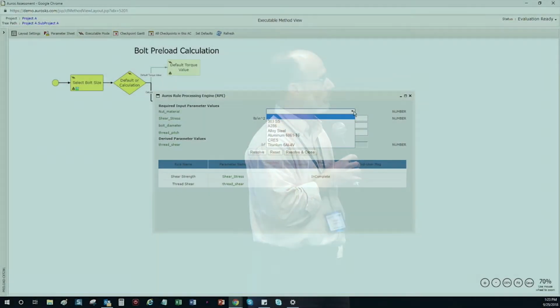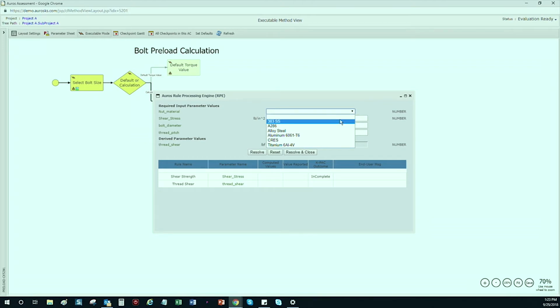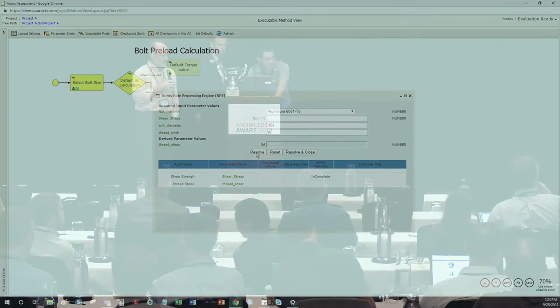Okay. Then he's going to select what we're calling the nut material. Now this may be an actual nut, or it may be a threaded hole within a plate of some material, so there are a number of materials that we can choose from here. So if we choose the nut, choose the material, let's just, what do we got? Let's pick aluminum. There you go. Resolve that.